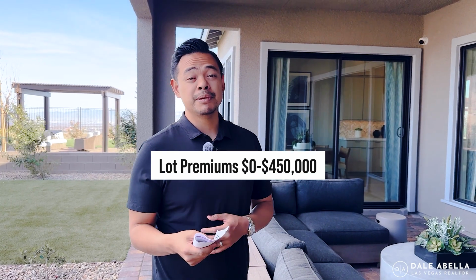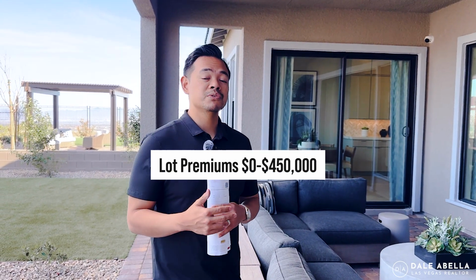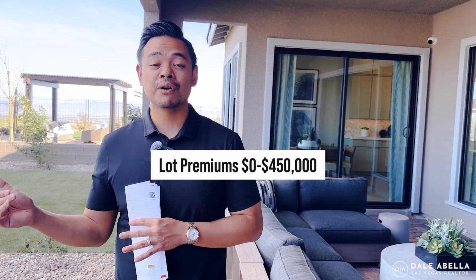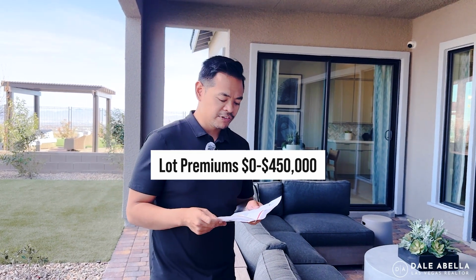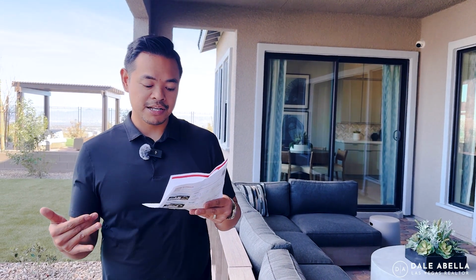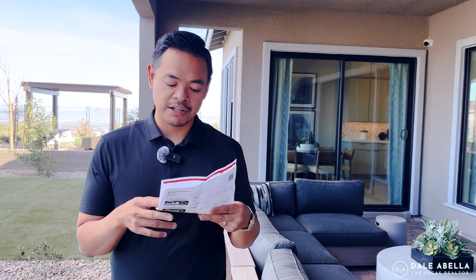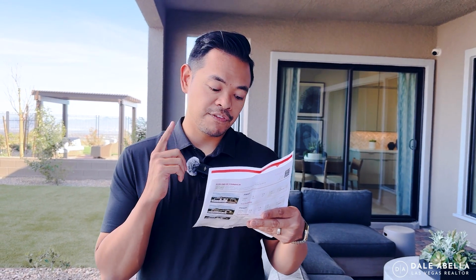Now, as far as the lot premiums go, they vary here in this community, right? Because there's 1 or 2 lots right now that are 0 lot premium, and then their highest lot premium is $450,000, and that's going to be more of a guaranteed Strip view. Actually, I have a little sheet that will tell me some lot premiums. So it looks like they have several $30,000, $35,000 lot premiums. Then they also have a couple of the $150,000 lot premiums. I see one here for 450, some that are 10. So just to give you an idea of how that works.